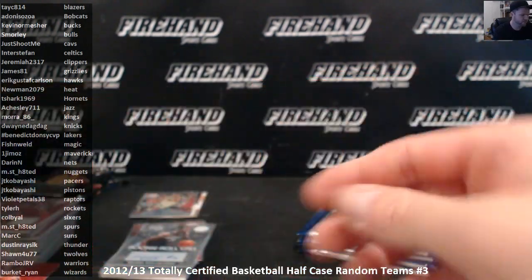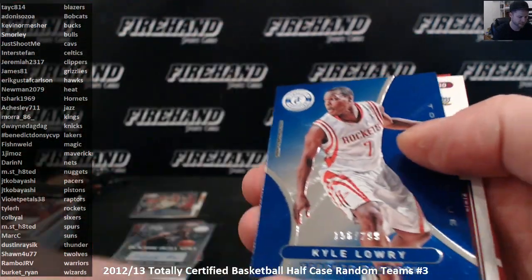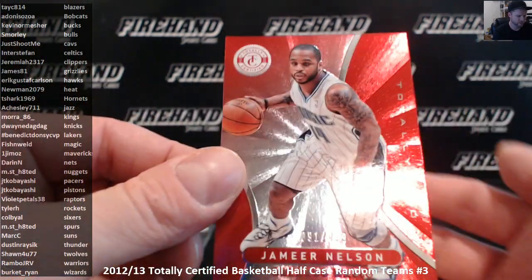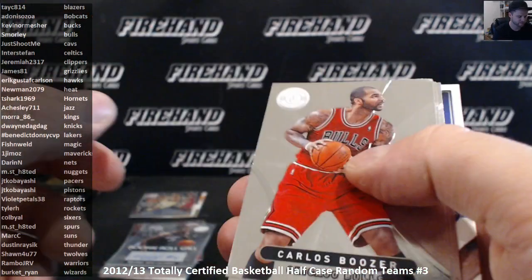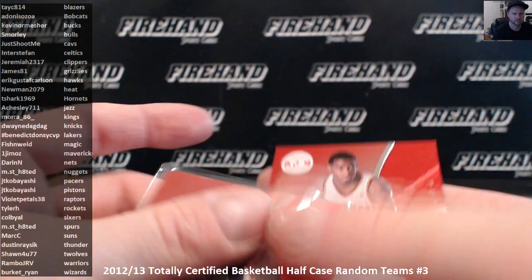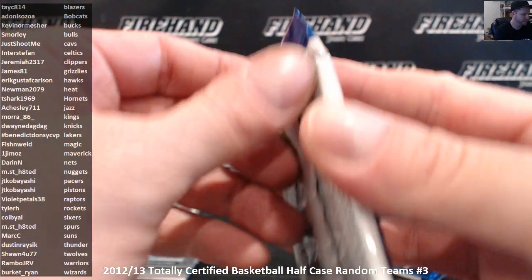Serge Ibaka for the Thunder, red. Kyle Lowry for the Raptors, blue. Kyrie Irving, rookie jersey for the Cavaliers. Just Shoot Me. Jameer Nelson for the Magic, red. DeMarcus Cousins for the Kings. More. Perry Jones, rookie for the Thunder, red.